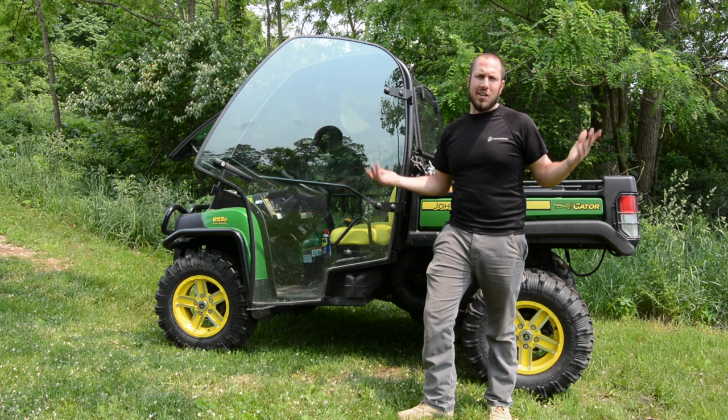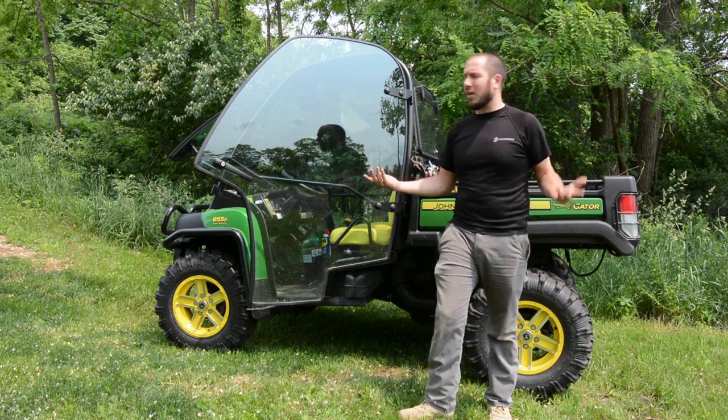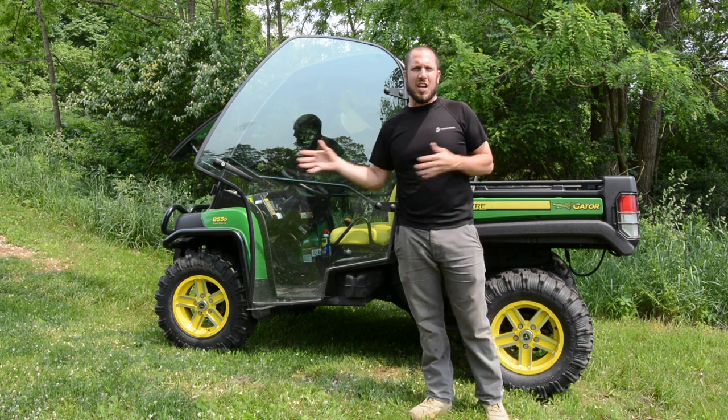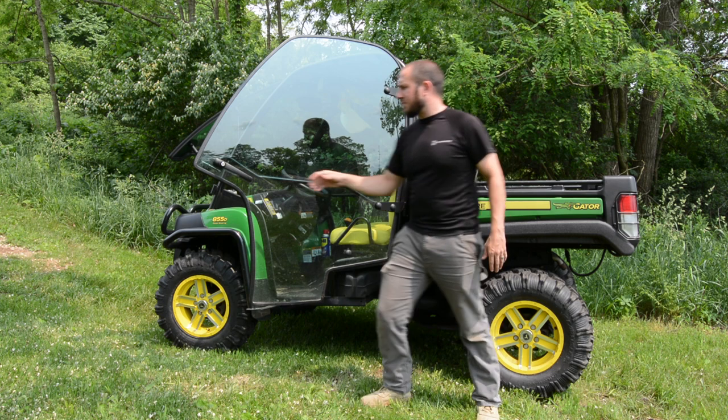You can no longer lock it. It's just something that's there for a push button. And all I've done is glue it. So that's kind of a design flaw. It's kind of a cheap design in that lock. And that's the reason why I don't like it.